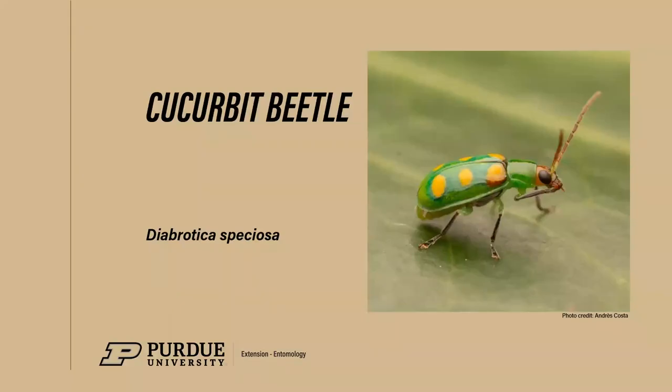All right, so I am going through these pretty quickly because I just want to get through a few that I think folks will be able to identify. So let's move on to the next one, the cucurbit beetle.